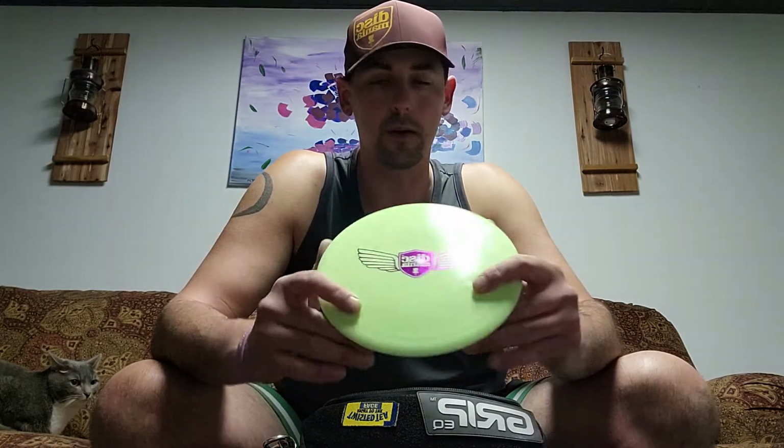But it's got the sweet big wing stamp on it. It's an embossed S-Line PD, 175 grams. Great profile. Feels great in the hand, and this thing bombs pretty good for me. Very trusty into a headwind too. I found that out in Florida. I haven't really thrown this that much, but it works good so far.